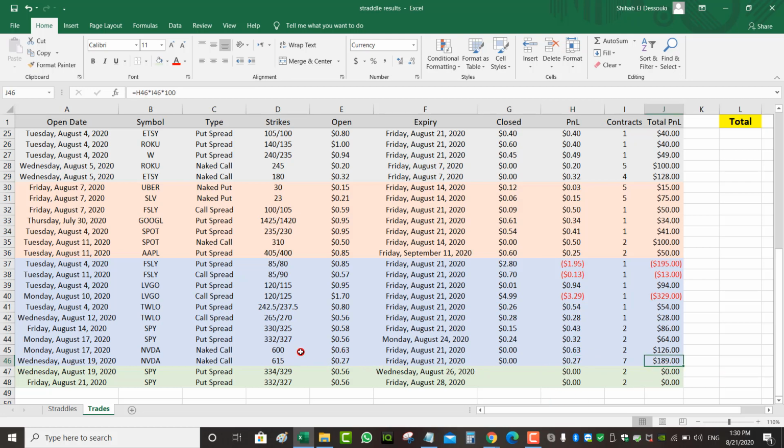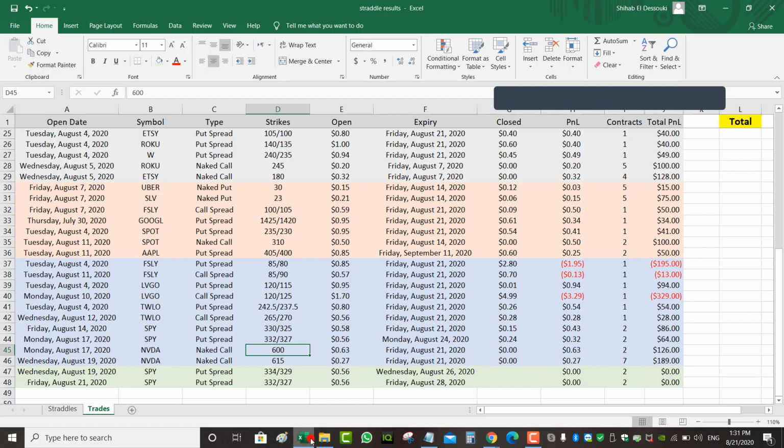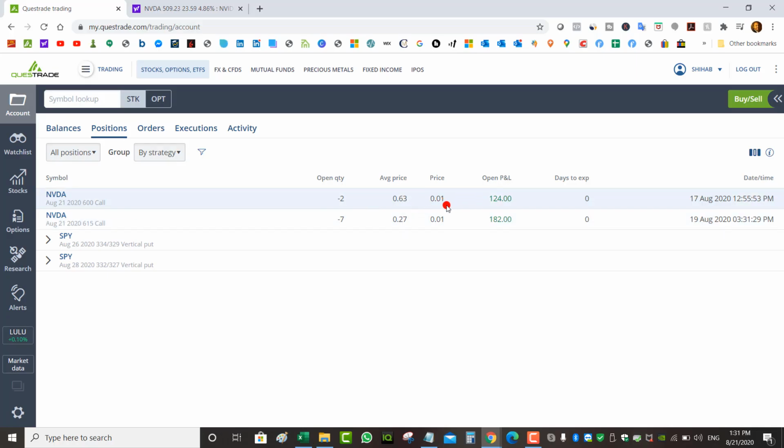I could have actually done more contracts at 600 and collected more, but I just wanted to play it safe or safer. So if I buy it back, I'm going to spend about $9 just to pay for that 1 cent times 9 contracts, plus commission of $5 plus 75 cents per contract. So 75 cents times 9, so let's say an extra $7. So 7 plus 9 plus 5. That's how much I would spend to buy it back and close it.